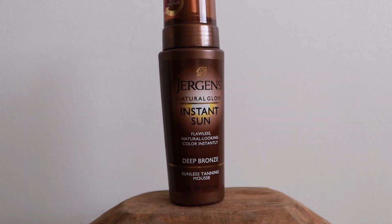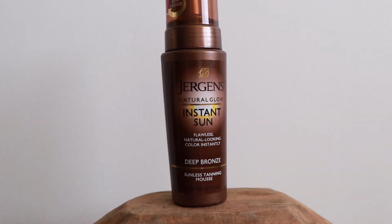And then we have the Jergens Natural Glow Instant Sun Deep Bronze Tanning Mousse. This is just from the drugstore. I'm pretty sure I used this a couple years ago, and I thought I really liked it, so I picked it up again when I finished that one up, and I don't like it. This is too orange. It doesn't last very long on me, and yeah, it's way too orange for me. I don't remember it being that way, but no. It's not good for me.